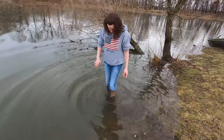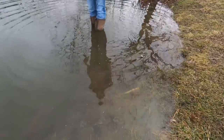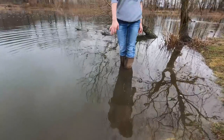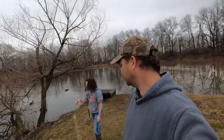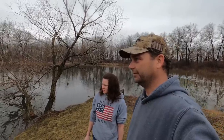Yeah, the pond's up a little high, isn't it? Yeah, it's up quite a bit. You can see that the grass is somewhere back in here where the normal edge is. Yep. It's not up over your boots yet. Here's your food. They've got food every day. They're probably not interested. They're more interested in having the water. Yeah, they're excited to swim. Get cleaned up.